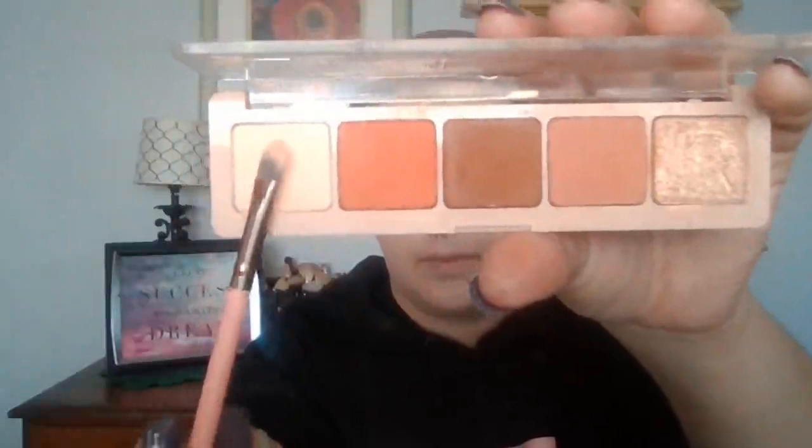Now I'm applying a light silver liner to my lower lash line. I'm using this shade to brighten up the inner corner of my eyes and my brow bone.